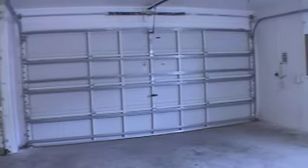Has a nice little shelf unit here. And then the laundry room. Washer and dryer hookups. And the garage, which is a huge garage. Looks like a 3-car garage if you wanted it to be. More like maybe one big car and one little car kind of deal.